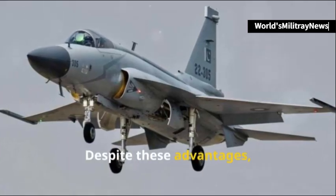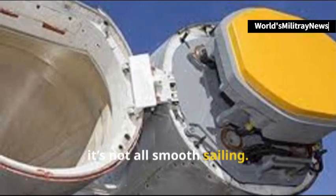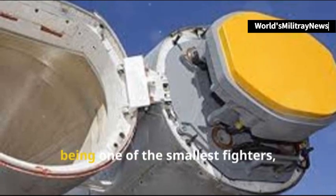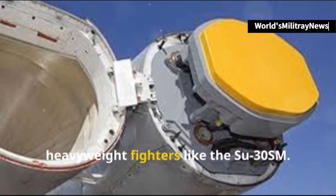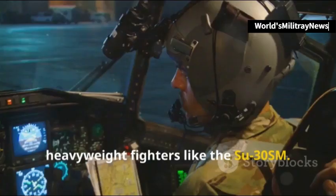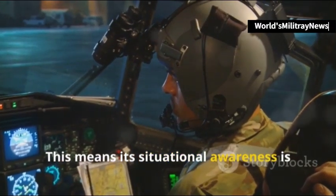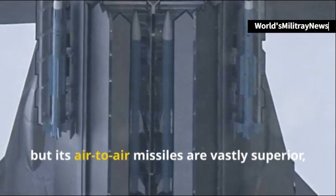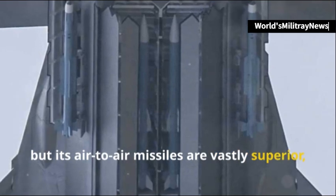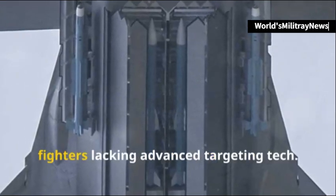Despite these advantages, it's not all smooth sailing. The JF-17 Block III, being one of the smallest fighters, has a radar much smaller than those on heavyweight fighters like the Su-30SM. This means its situational awareness is somewhat limited. Its flight performance is also modest, but its air-to-air missiles are vastly superior, especially against Iranian and Turkish fighters lacking advanced targeting tech.